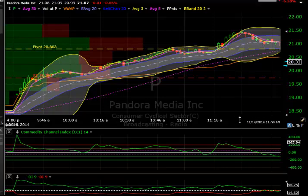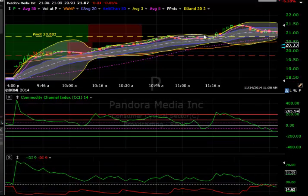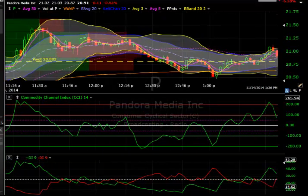But up until that point, there was no reason to get out of that trade, and this trade could easily have made traders 6% just by watching it and sitting and doing nothing, versus the 1% that most traders got out of that trade. So this is one. I'm going to show you another example from today, which is the 17th of November, and go over to this one.